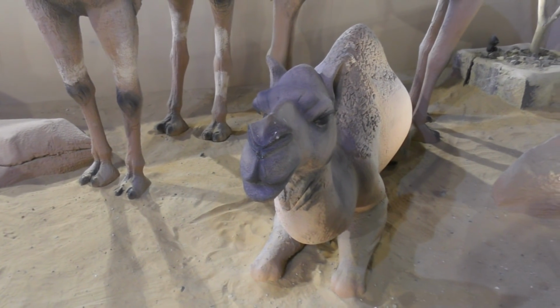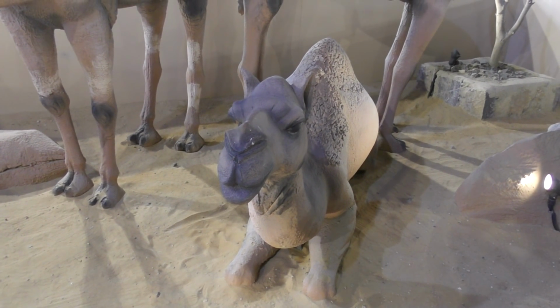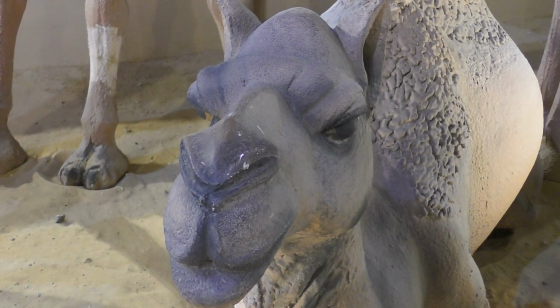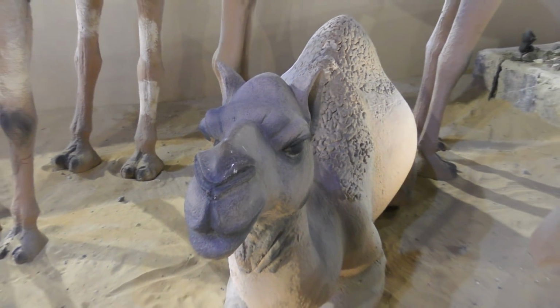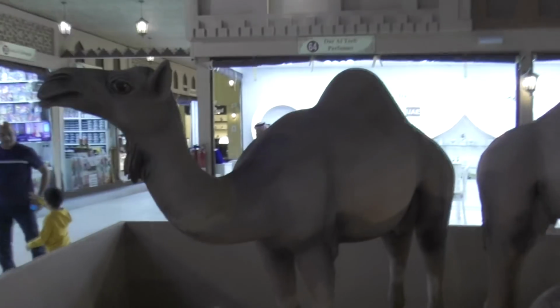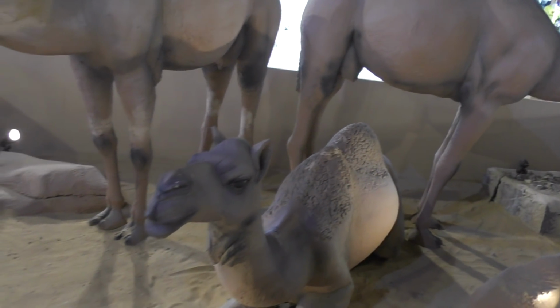On Theme Park Worldwide. My name is George the Camel, and I'm here at Global Village in Dubai. Now I have some fresh milk. Would anybody like some of my fresh camel milk? No.